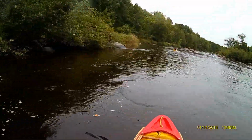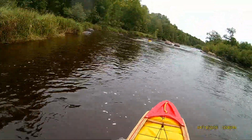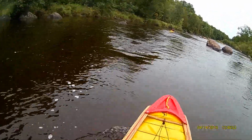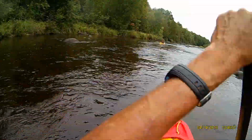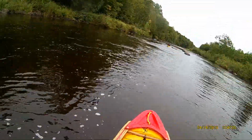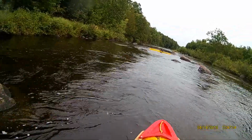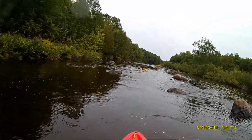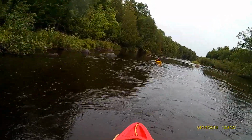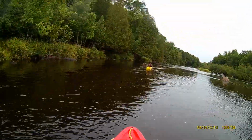Again, there's lots of shallow water in here. You'll note that from here up to the next rock garden, we pretty much stay to the right-hand shore. In a little bit, we'll really hug the left-hand shore. We'll re-hug the left-hand shore. And there's actually a pretty narrow band of water that runs through here where you can get the paddle in nice and deep. As Brian decided to paddle backwards for a while.